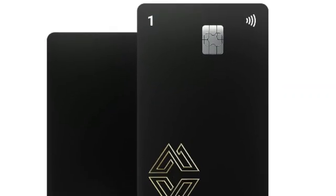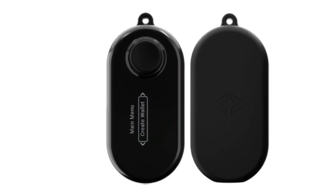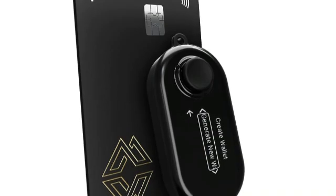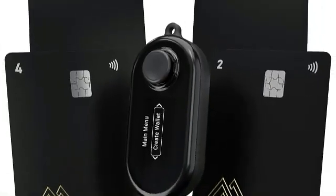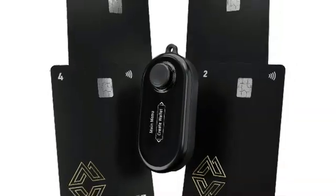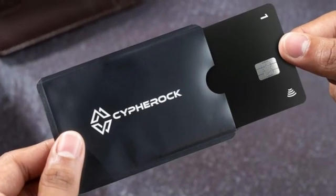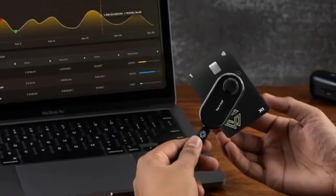Got multiple wallets? No problem. The CypherRock X1 lets you import up to 4 wallets and securely store their seed phrases, no paper or metal backups needed. It's the ultimate backup solution for your crypto portfolio. Connect your CypherRock X1 via Wallet Connect and seamlessly use it with your favorite dApps. Whether you're trading NFTs or diving into DeFi, this wallet makes it easy and secure.